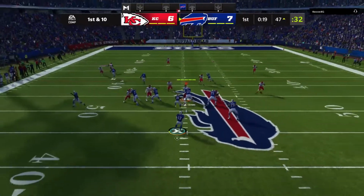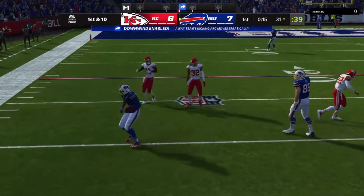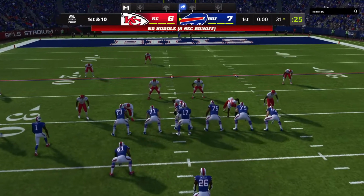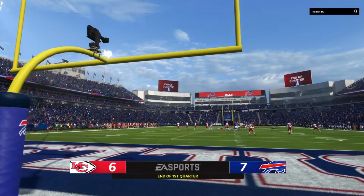Play action. Now it's Allen. And he gets it inside the 35 and just shy of the 30. After one, a one-point game, 7-6.